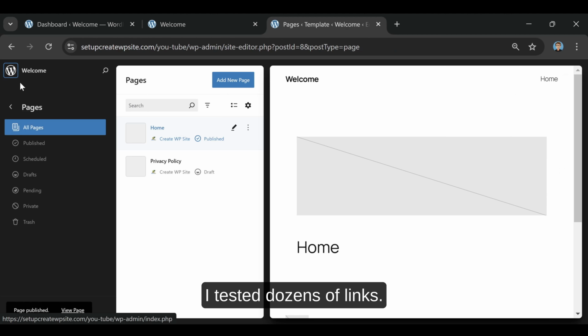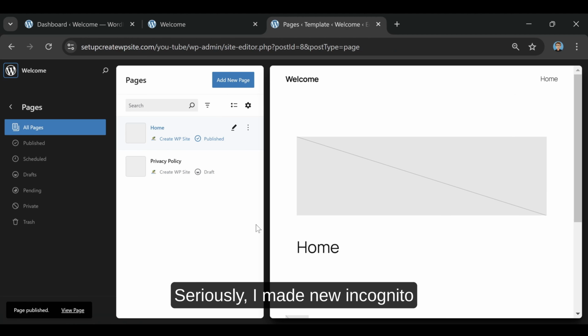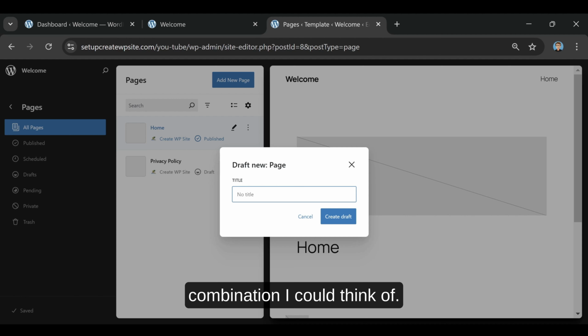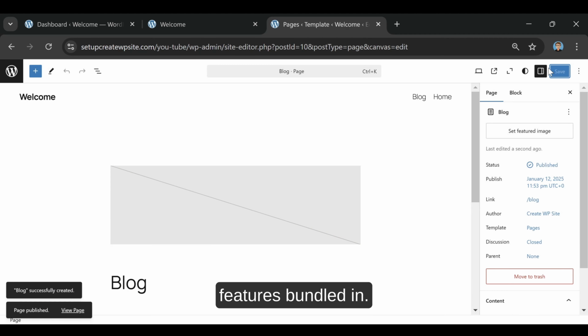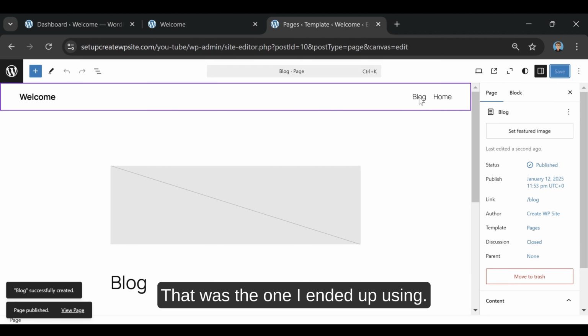I tested dozens of links. Seriously, I made new incognito windows, cleared my cookies, opened new tabs, checked every combination I could think of, and the difference was real. Some links gave me 75% off, others gave me 81%. One gave me 85% off plus a free domain, and extra features bundled in. That was the one I ended up using.